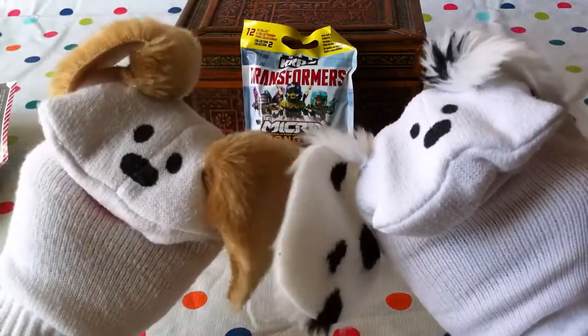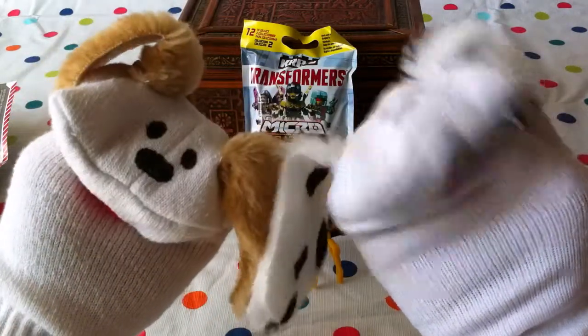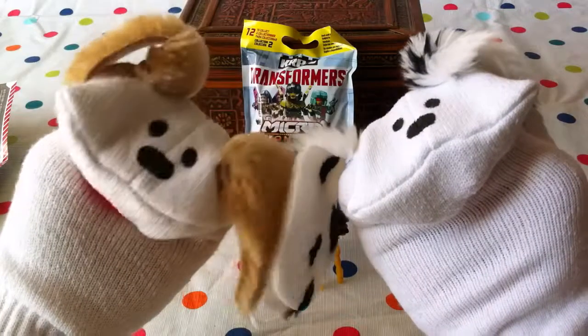There you go, boys and girls. That was the Decepticon Blackarachnia, right? That's right, Jabu. From a spider mode to a robot mode and back, right? Exactly. A lot of fun. These are really cool little toys.